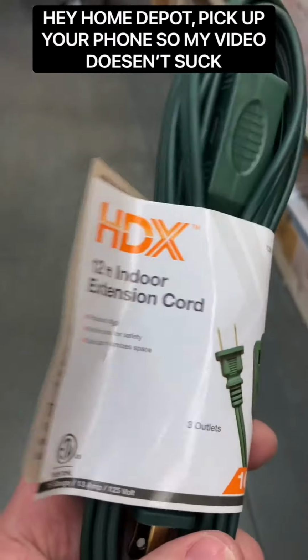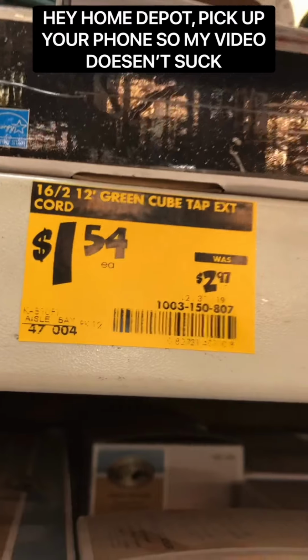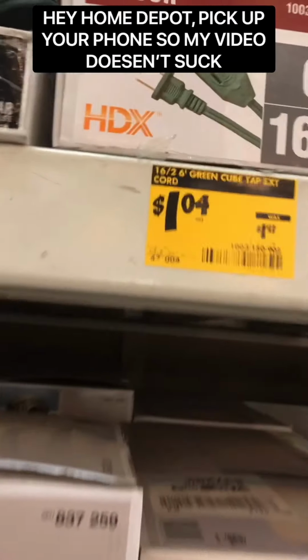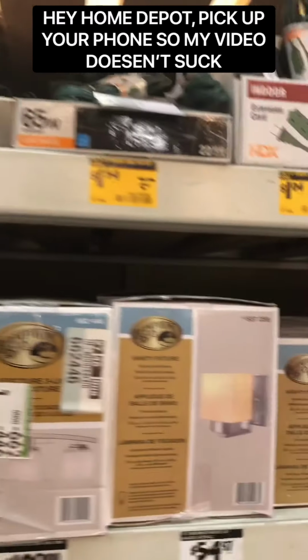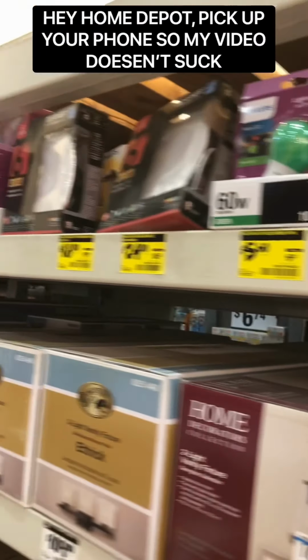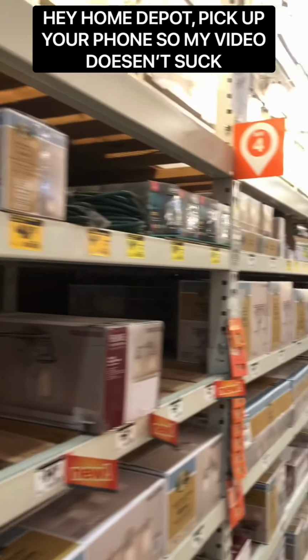So these right here. Now let's see, $1.54 from $2.97. Now that's not as low as it'll go, but they're online for $12 a piece. The whole aisle is nothing but markdowns.